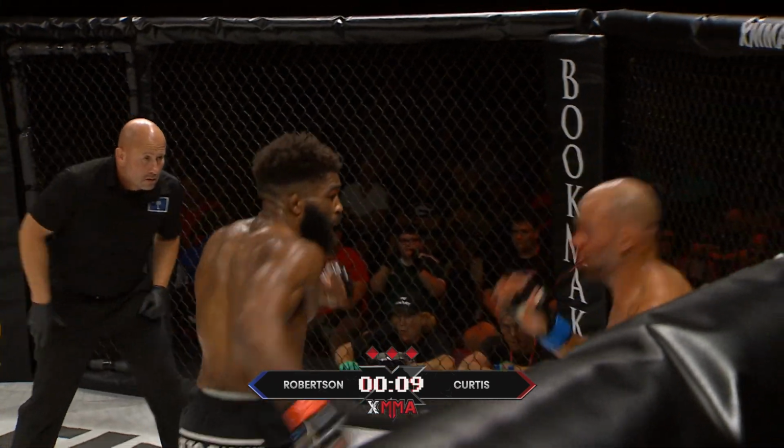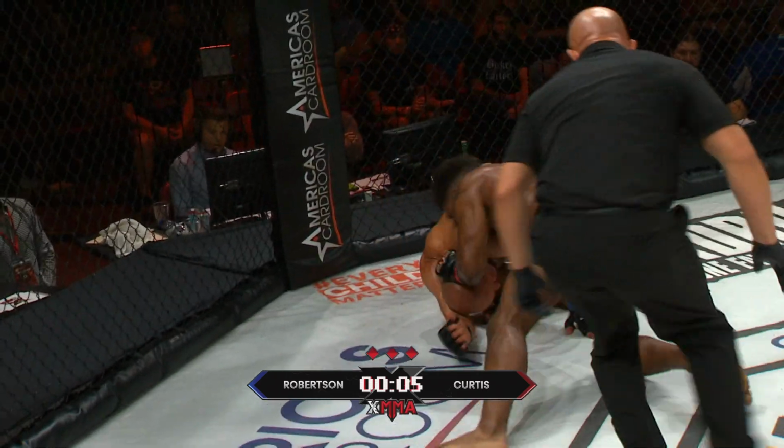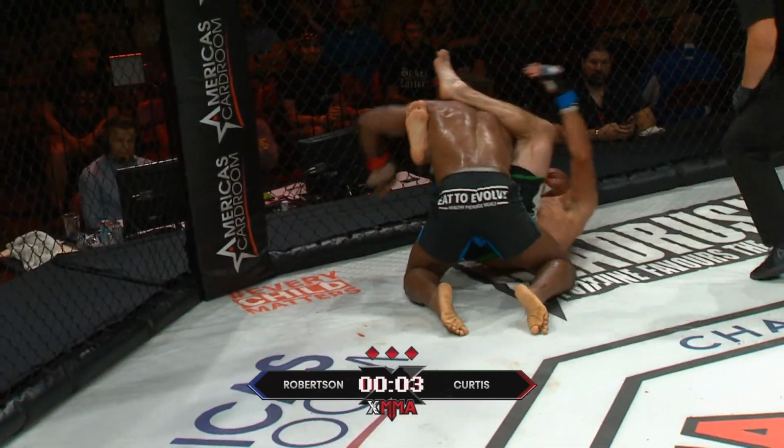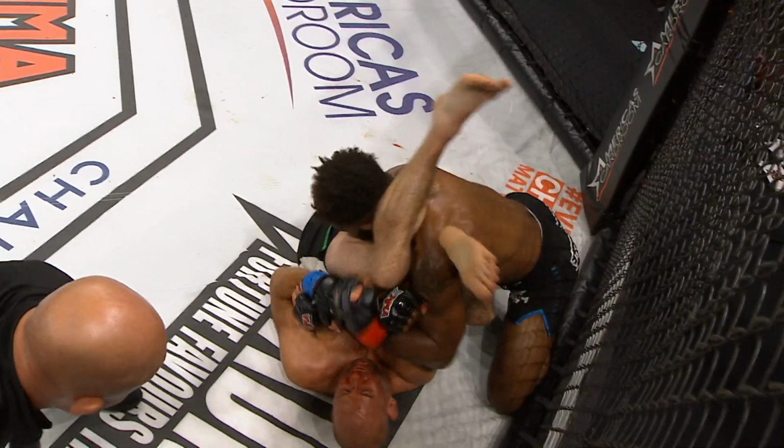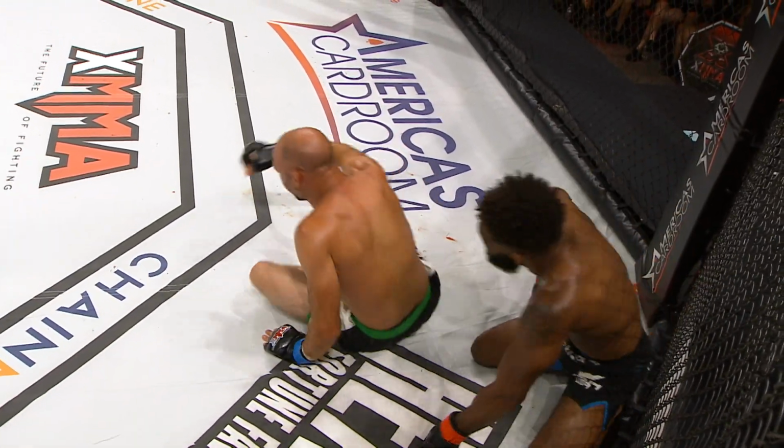10 seconds to go. Are we going to see fireworks? Are we going to see action? I think we are. Body shots, leg shot, sprawl, cut the corner. Big right hand shot on the ground, ground and pound, followed by a left. What a great fight. Great effort from both these guys. Great action.